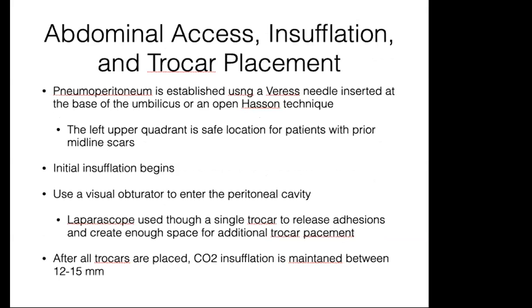So you begin by establishing pneumoperitoneum using a Veress needle inserted at the base of the umbilicus or an open Hassan technique. The Hassan technique consists of creating a small umbilical incision under direct visualization to enter the abdominal cavity, followed by the introduction of a blunt trocar. The left upper quadrant is a safe location for patients with prior midline scars. And then you begin your initial insufflation.